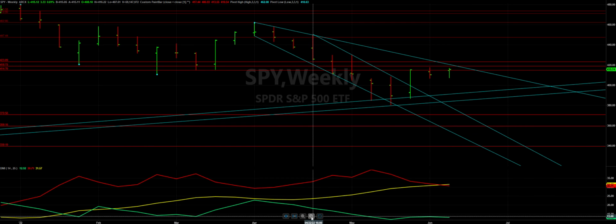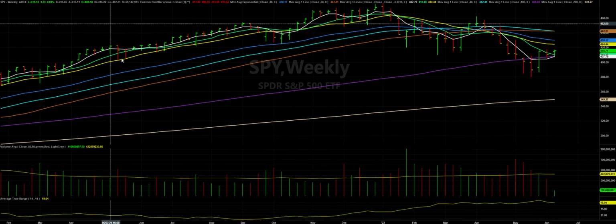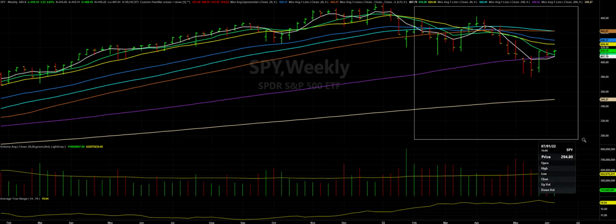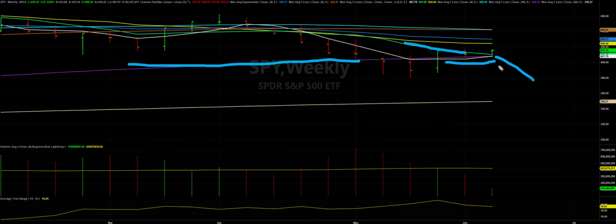But let's go to the moving averages. The moving averages are not that bad. It was actually pretty decent. Look how we found support right at that 100-week moving average. That was beautiful. Found support right at the 100-week, right at the 4-week. We got above that downward trending 9-week moving average. And the 13-week moving average is actually about $9, almost $10 above the closing price today. So on the weekly moving averages, that's not that bad.